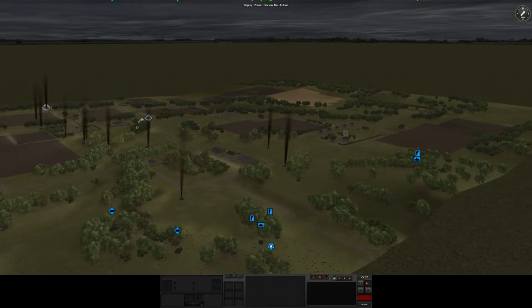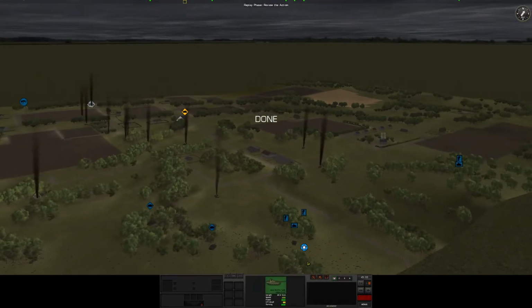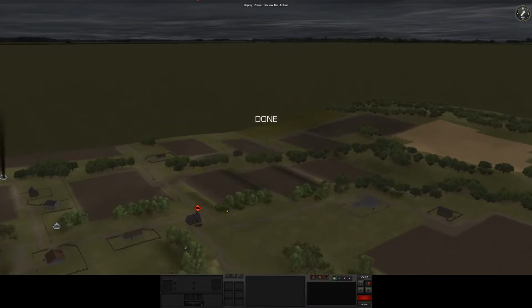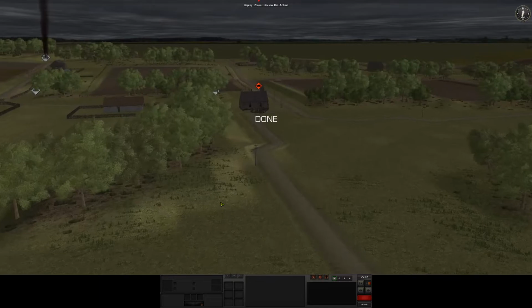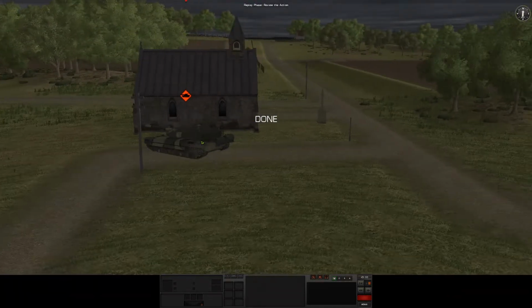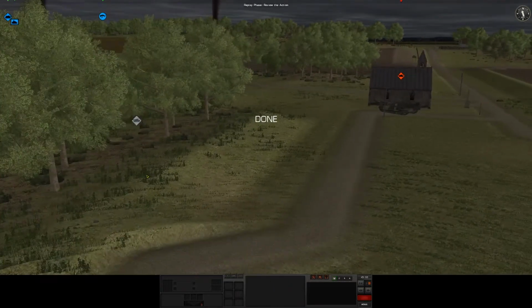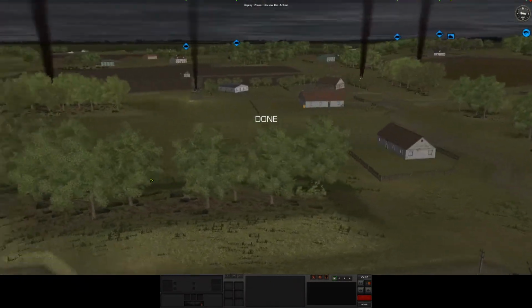Okay, so maybe a bit more belief in these tank contacts. And there's confirmation from my HQ via the UAV. Perfect. Okay, so we've got one T90 here guarding the church. Very nice little position. And potentially another one in this wood line.